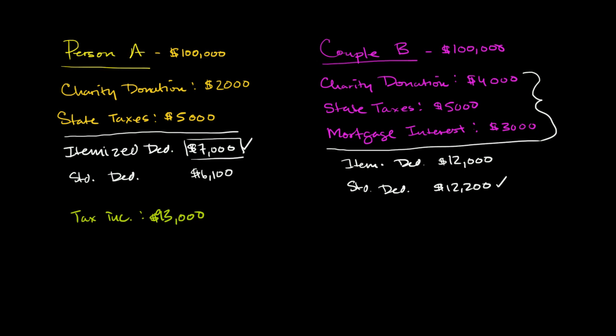So their taxable income, couple B's taxable income in this scenario, is going to be $100,000 minus $12,200, which is what? $100,000 minus $12,000 would be $88,000, minus another $200 would be $87,800 of taxable income.